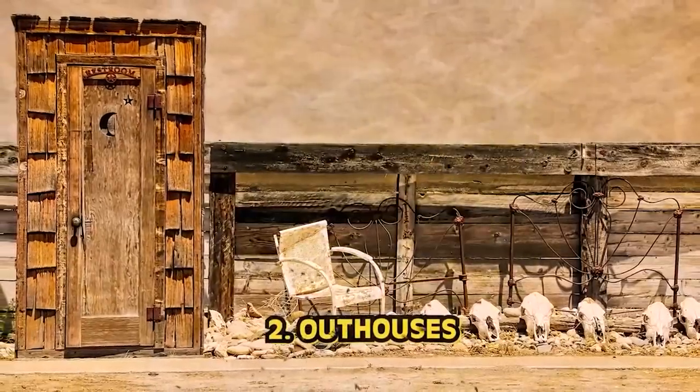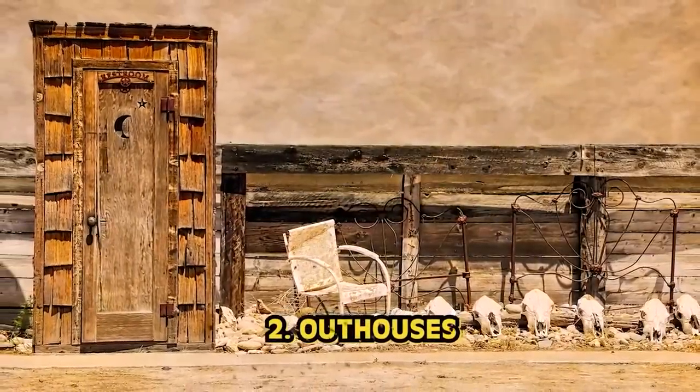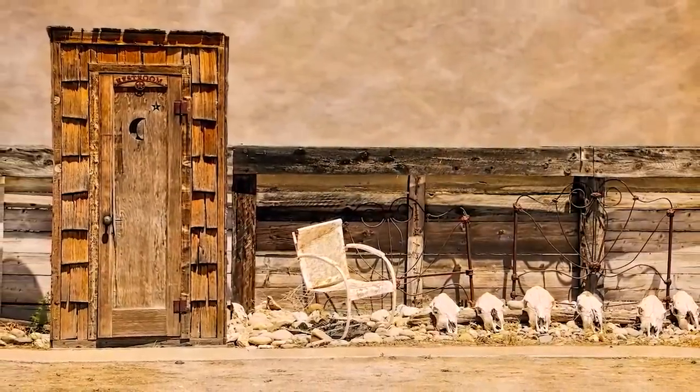Number 2, outhouses. This one here stinks. In the Wild West, outhouses were sadly common as indoor plumbing was not yet available. Didn't think of that yet. So these structures were often simple and consisted of a small building, if you wanna call it that, with a hole in the ground for your waste disposal, if you wanna call it that.